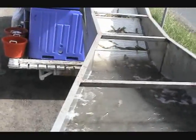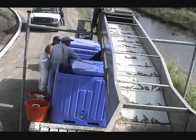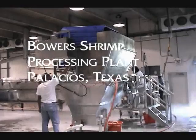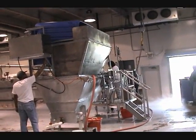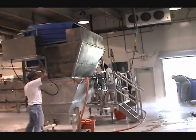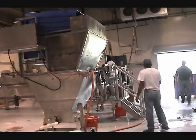Once the shrimp are taken in by the harvesting machine, they are transported by conveyor belt to tubs holding an ice water slush. This instantly chill kills the shrimp, and the tubs are immediately transported to the processing plant in Palacios, Texas. Upon arrival, the tubs are emptied into a vat where they are culled or picked to assure the quality of the final product. Several workers participate in this task.